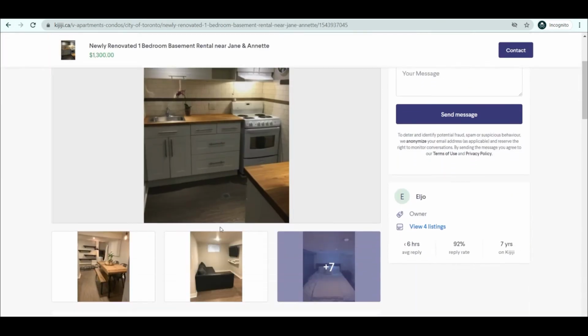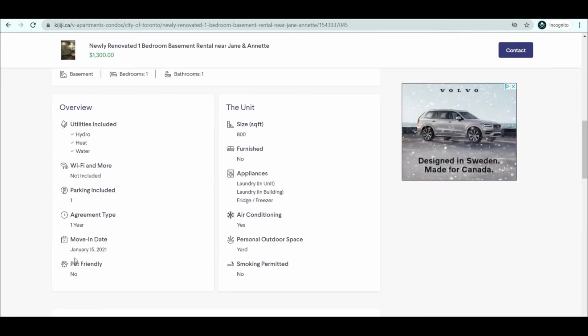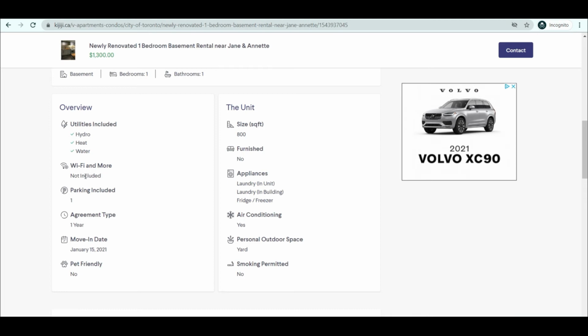So the last thing to check is the overview of the unit: whether utilities are included or not, whether you will be getting free Wi-Fi or cable or not, whether parking is included, what the agreement type is, and the move-in date. You can have an idea about how big the unit will be based on the size of the unit, whether the unit will be furnished, and what appliances you will be receiving. Do you have air conditioning, which gets important during summers, things like that.